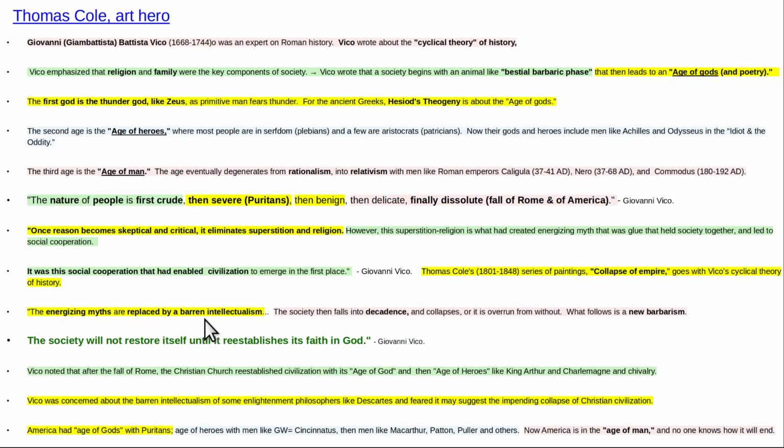But a lot of progress was actually made in the early Middle Ages. And then here's a quote from Vico. A society will not restore itself until it reestablishes its faith in God. People don't understand. They need God more than God needs them. All right? And when people turn their back on God, they just fall apart. They can't hold it together.